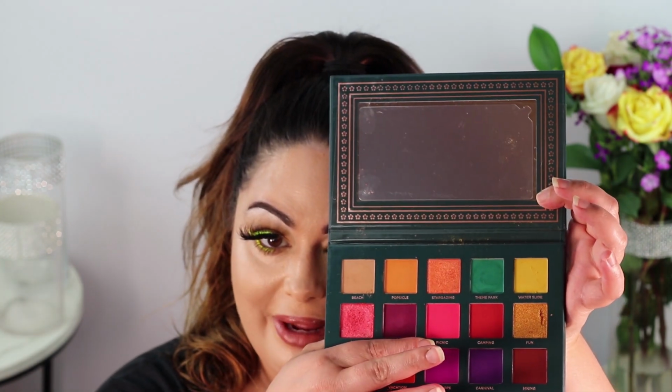Now we're going in with this bright pink color called Panic. Ooh, this is really soft to the touch. And I have to say there is some fallout in the pan, if you guys can see, just with swatching them. And here she is, Panic. See, that one swatched a lot better.